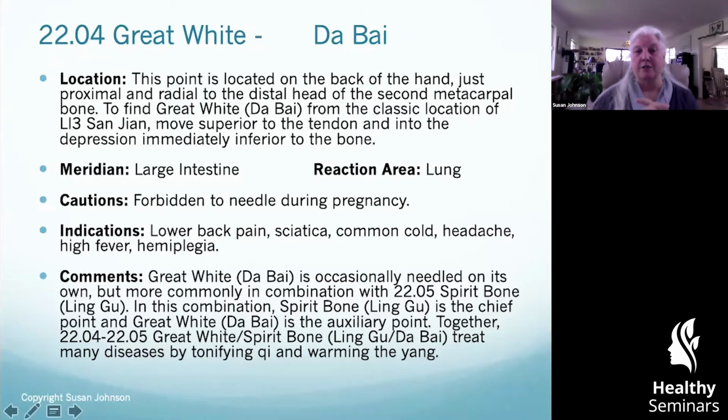All right, let's look at your indications here. Lower back pain and sciatica are the number one indications for Lingu and Dabai. But common cold, headache, high fever, and hemiplegia are also right up there. So Lingu and Dabai are almost always used together. Dabai is actually a chief point.